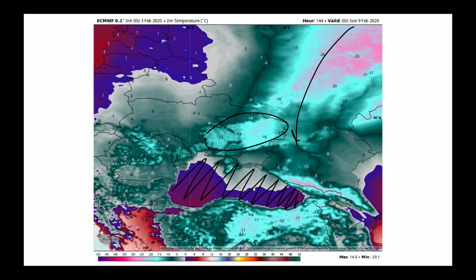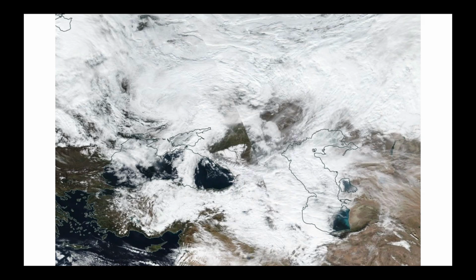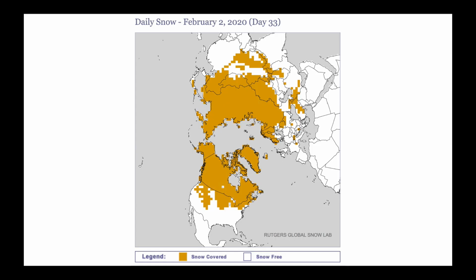Now, if that area, which up until now has been relatively snow-free, again, the Black Sea, I'll draw it in white here, is right in through this area. The main snowy regions are up here. There's a little bit of snow in there, but that is going to melt by the end of this week. If this area remains snow-free when that cold air comes in, we could be talking about some damage to the winter wheat crop in this area. But it does look as though as the colder air comes in, we're going to be filling in this area.